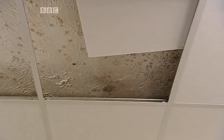You say 5, you say 7. And that's going to be mostly spent on what? Well, I think the ceiling is going to take a bit of sorting out, one way or the other. But the kitchen and bathroom is the main thing that's going to cost some money.